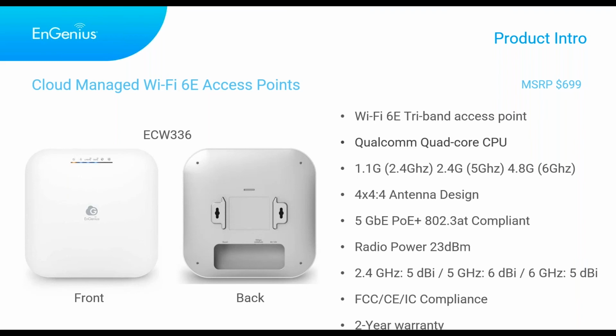The radio power for the three different radios is 23 dBm. Typically, when you go into different applications, you'd set your output power to like 17 dBm on 5 gigahertz. You can start off with auto and then adjust from there if you need to. The antennas on 2.4 are 5 dBi, on 5 gigahertz 6 dBi, and on 6 gigahertz 5 dBi. These are FCC approved, CE approved, and NICE compliant. These devices have a 2-year warranty. The MSRP is $699 for this particular device.